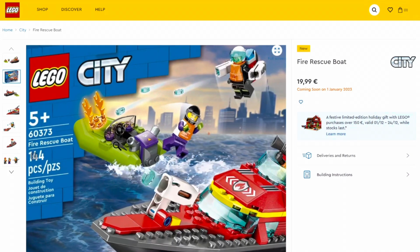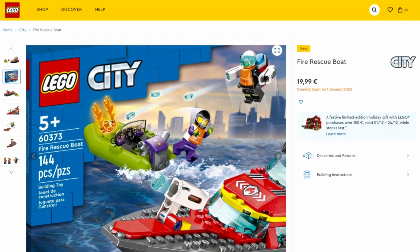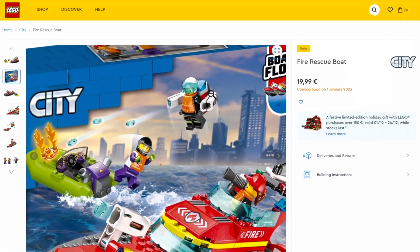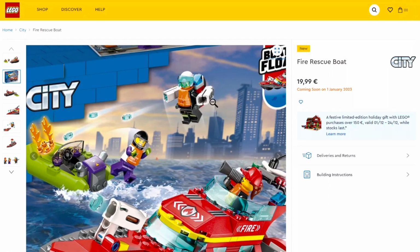So here you can see how that comes out, and I think that looks really nice for a small little boat. I don't know, it's just got a lot of character. It looks sort of modern and realistic, but it's using so few parts. I think it's well designed. And then we also get this guy with a jetpack on his back firing water tiles out. I don't know who comes up with these ideas, but I think they're good fun.